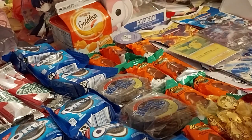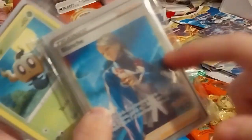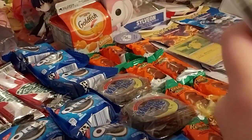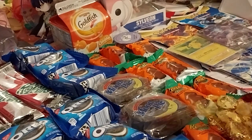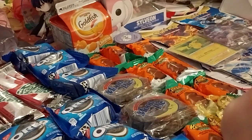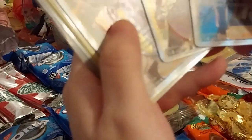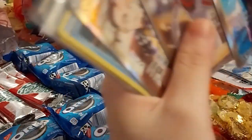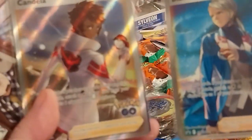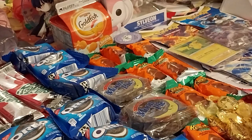Here are the other cards that I bought for. Apart from three of these, I bought these three Pokemon Go trainers from Troll and Toad. So, this one, and this one from Troll and Toad, and had it sent to her address. Cheaper shipping that way.